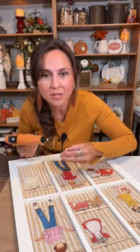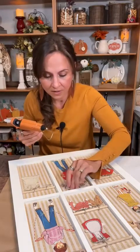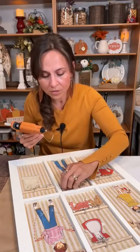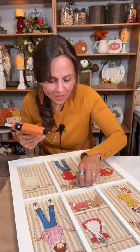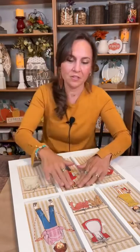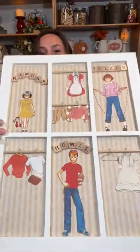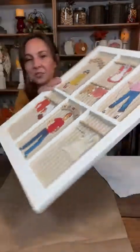Some Scrabble letters obviously don't have the numbers on them. I have not seen that. That's kind of odd, because that's kind of the whole thing with Scrabble, so you know how many points you are getting for each letter. Okay, there we go. Cute. I'll hold that up so you can see it. See that with their little names on there? Too cute. Kind of fun, something different.